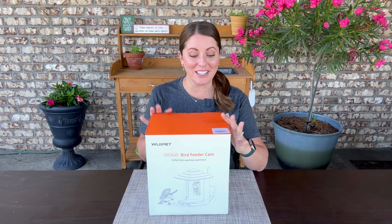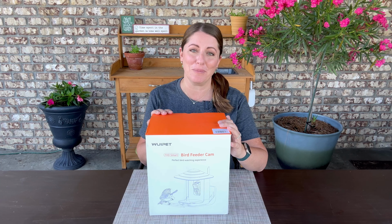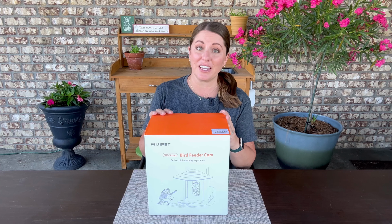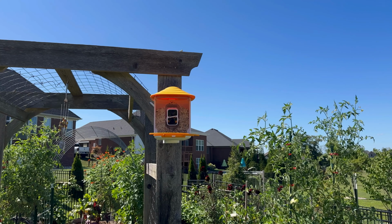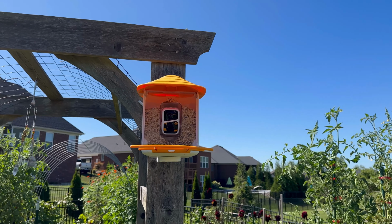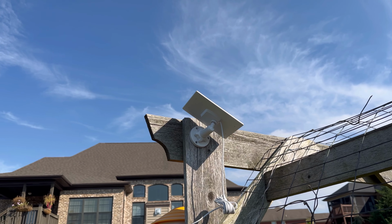This next one definitely gets the award for the funnest product I tried out this year. This is a smart bird feeder from WePet. This also doubles as a security camera, so another multi-use product. This has so many great features. It's got a really sleek design. It's brightly colored, which is attractive to birds. It's waterproof, it connects with your Wi-Fi, and it actually comes with its own solar panel.